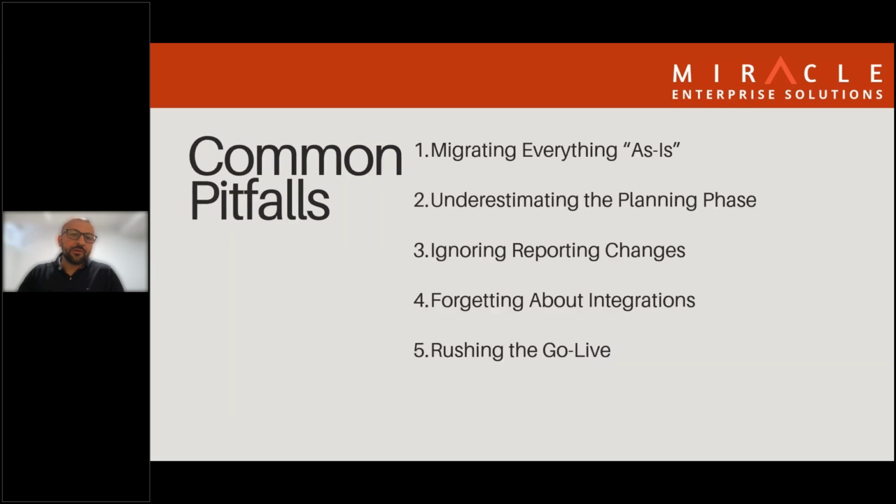So, what are some of the common pitfalls when it comes to migration? The first thing is the concept of migrating everything as is. A lot of companies want to bring over everything from the old system, every field, report, and every customization. But this is the perfect time to simplify. Don't carry over bad habits from the past. Take this as a chance to declutter and modernize.